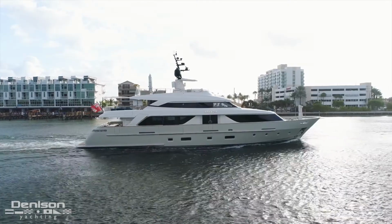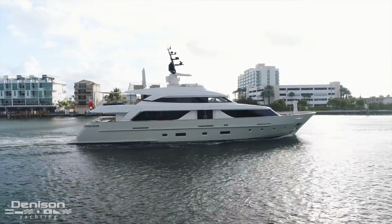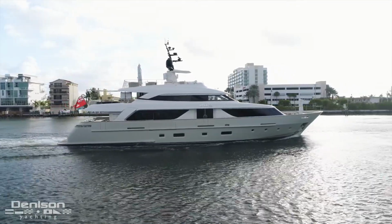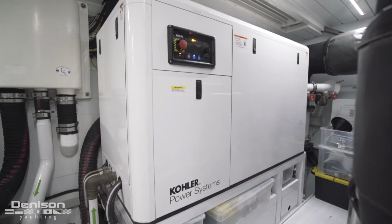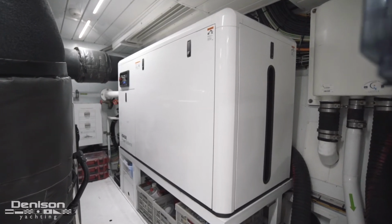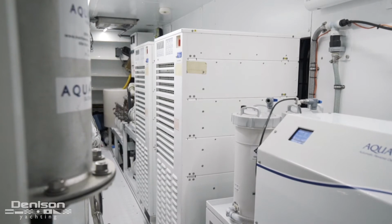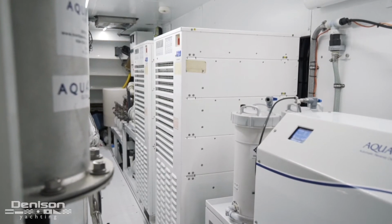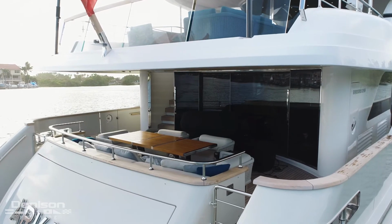At 11 knots, she has a 2,500 nautical mile range, and her ride is smooth and comfortable because of her stabilizers. Also found in the engine room are a pair of 65 kW Kohler generators. She is set up with US specification voltage throughout. This electrical system also includes an Atlas shore power converter, allowing ARKADIA to plug into any dockside power in the world. From here, let's jump up to the aft deck.